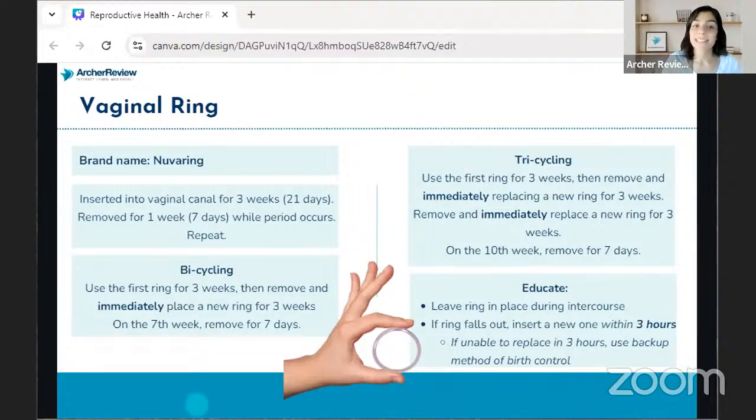You also have extended options with the bicycling and the tricycling. Basically, you still have to put in a new ring, but you skip that 4th week for 2 cycles, or you skip that 4th week for 3 cycles, so you can extend it a little bit longer. We also have a 1-year ring option. But again, with these patients, you're probably not going to be prescribing this unless you're in a specific practice that does it a lot. And then you want to make sure you're also educating your patients on how to leave the ring in during intercourse and what to do if it falls out.